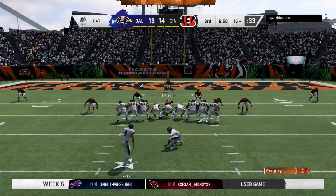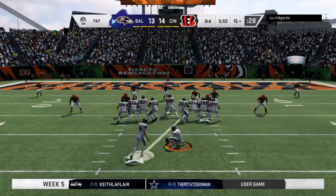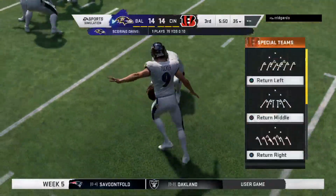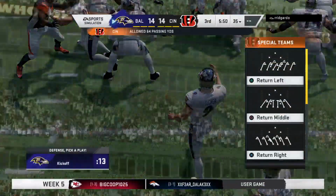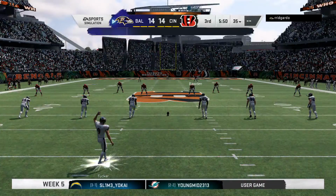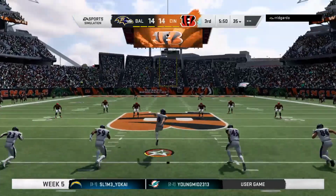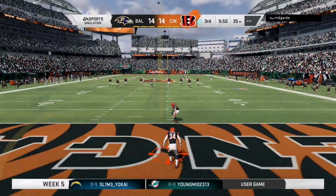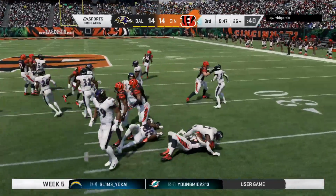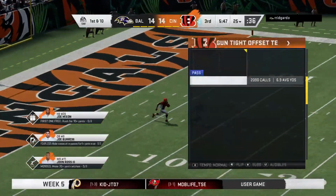Now Tucker to add the PAT. And we've got a good one brewing. We're all knotted up at 14. So we're right back where we started. All even as the kick's away. This fielded a few yards into the end zone. And all that worked, but he stopped where he ultimately would have been had he simply taken a knee, and that's the 25-yard line.